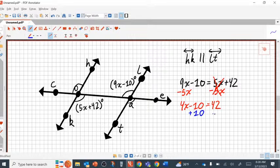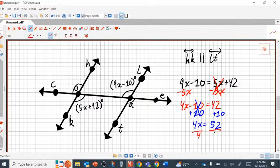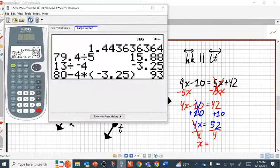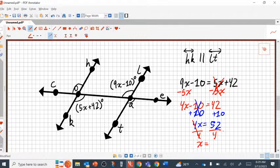Now it's a two-step equation. Add 10 to both sides. 4x equals 52. Divide both sides by 4. And x is equal to, that's actually kind of a nice number, isn't it? It's 13.